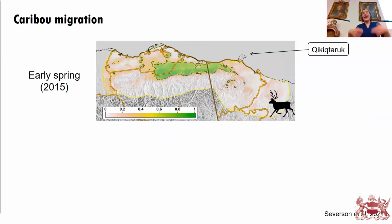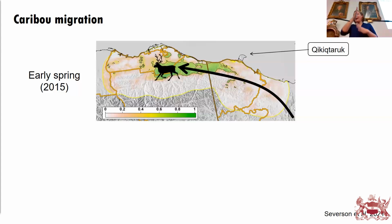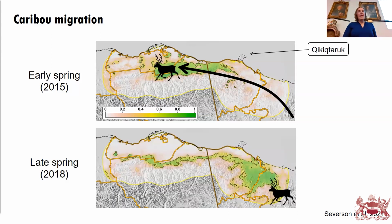And so now there are satellite collar data on some of those caribou individuals, and we can look at where they go in different years. And those 2 years, so the early spring of 2015, the caribou migration brought them all the way, that line is the Yukon-Alaska border, into the Alaskan Arctic, into the ANWR region, which has very much been in the news recently, where there's the oil development, part of their main calving grounds. But in the late spring, they calved on the Yukon side of the border.